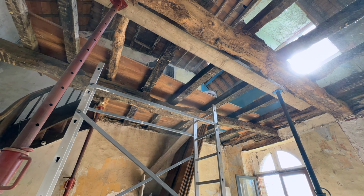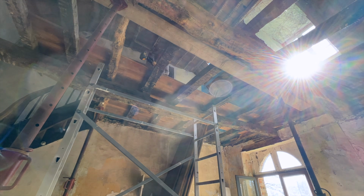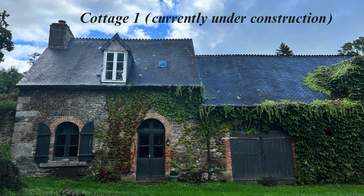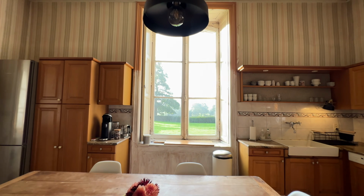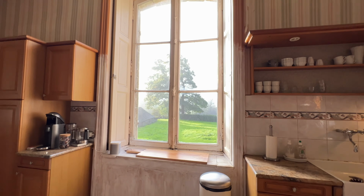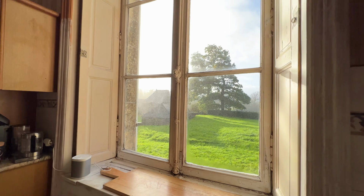If you're new here, we're in the midst of a full-blown, down-to-the-studs renovation of one of two cottages on our property. This was not our original plan. It all began because we intended to redo our Chateau kitchen and knew it was going to be a huge undertaking.